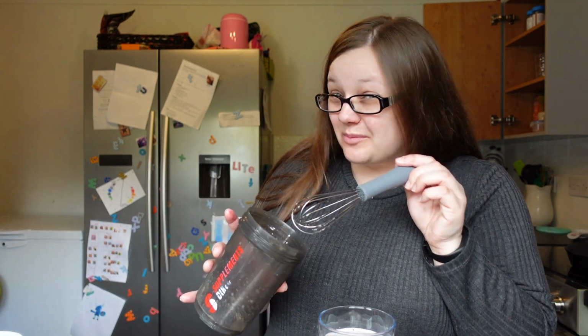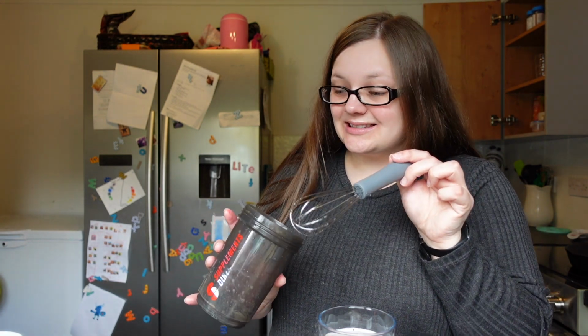But yeah, I think tomorrow what I'll do is I'll put the scoop in and a little bit of the water and mix it to a paste and then pour the rest of the water in. I think that would be better.